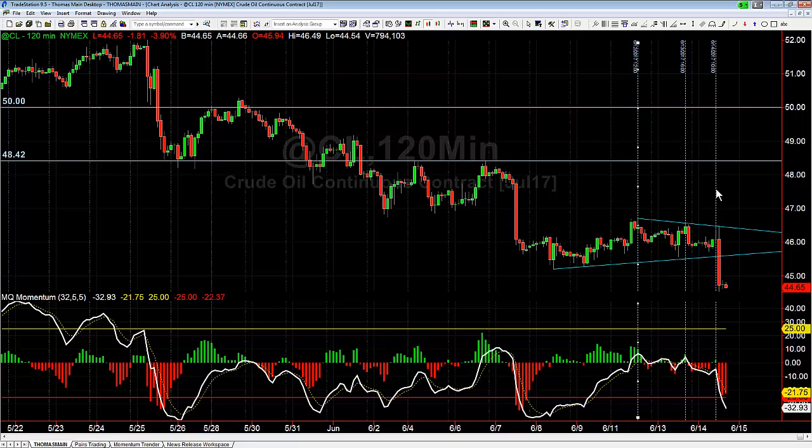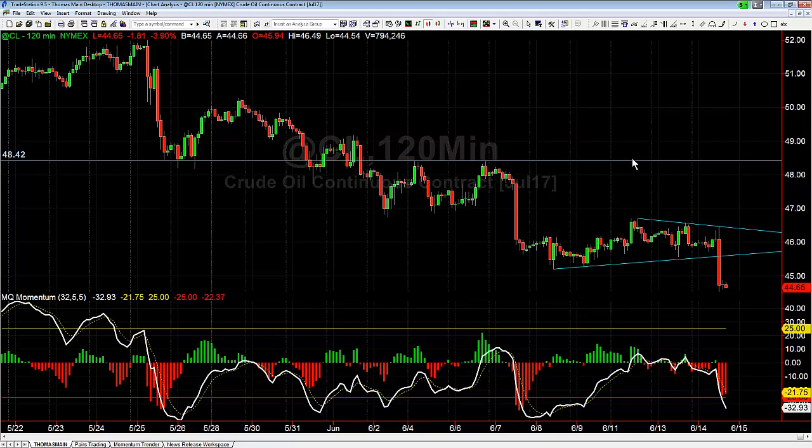Now, not only that, but we also had news that was helping drive it. And the petroleum status report is a great announcement to watch for to help push markets around. Now, overall, great trade today, but keep an eye out on this type of setup.